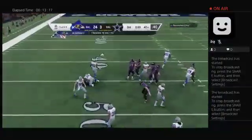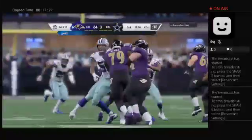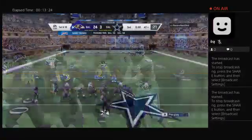And he'll be taken down, but not before he gets into enemy territory. It's a first down on a gain of 10.